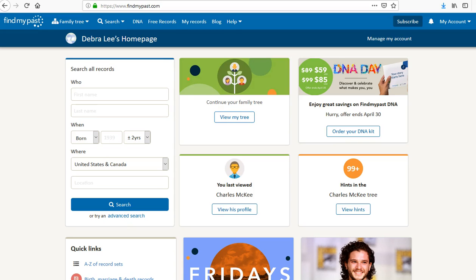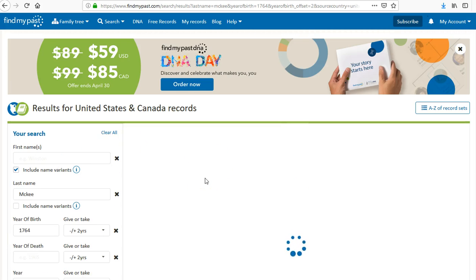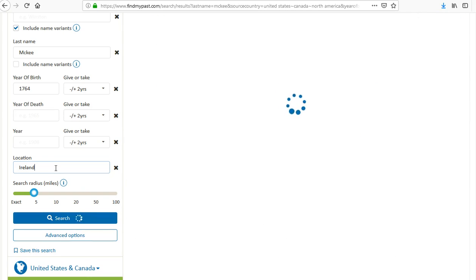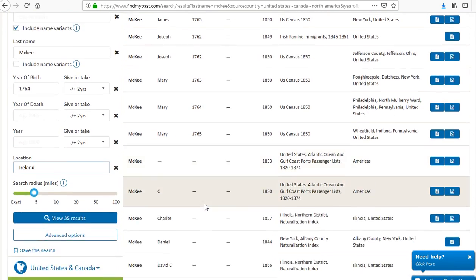Then if you're doing Irish genealogy and you want to do your DNA, Find My Past also does DNA research, and they have some pretty cool things in their site that I like. Especially if you're doing Ireland, you're going to get a lot more records here. Let's say 1764. That's when my grandpa McKee was born in Ireland. It's going to show you the different results that you can find on McKees in Ireland or throughout the United States. Another thing you can do is do your location. So I could do Ireland. It's going to obviously bring up, I had 7,000, now I've got 35 results, so it's a lot fewer results. But it can be a lot of fun.